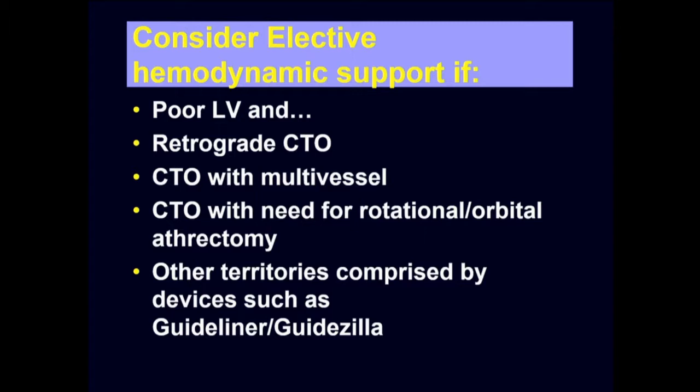intervention with CTOs, if you need to do atherectomy, especially rotational or orbital, I think laser is not as big a deal because you don't send as much downstream. And also if you're going to have to compromise certain territories with contralateral equipment.